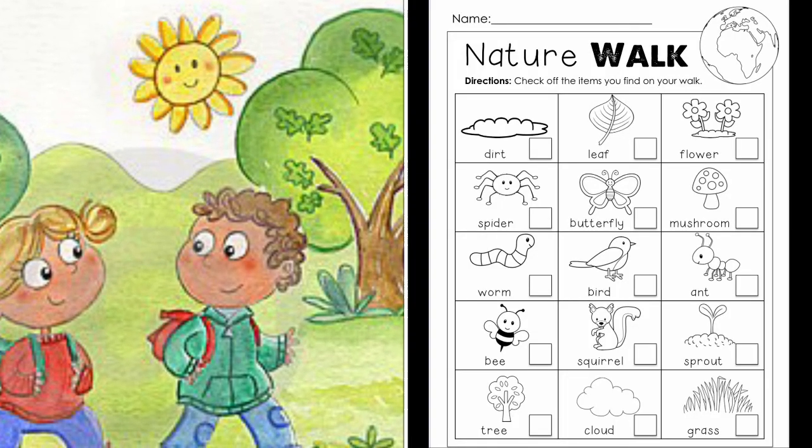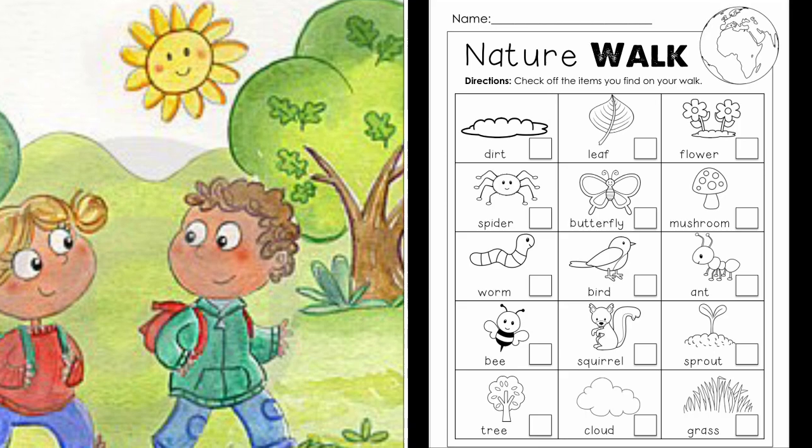What I'm going to do is take my checklist outside and check off the things that I see on my nature walk. You're going to do the same thing with your families. Here is the checklist that I used for my nature walk. Some of the things I found were patches of dirt, which were on the checklist.